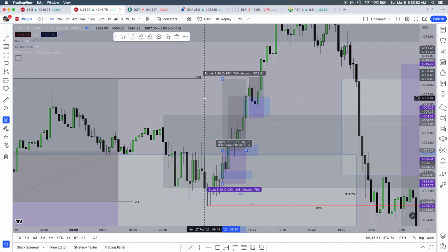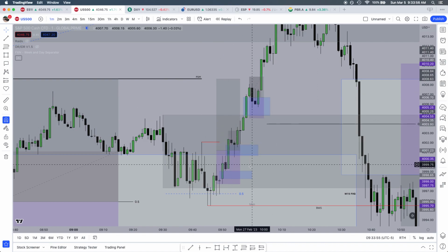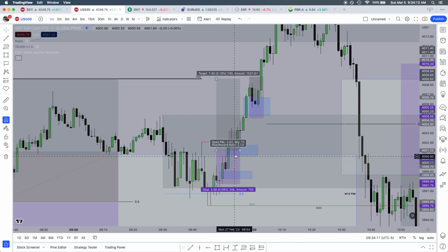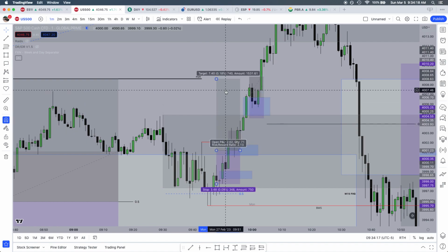The reason why I typically don't like to enter in premium on a long or discount on a short is because usually the RR is completely off and it's like below one. But in this case, based on where I would have put my stop below this second fair value gap here, it still gives you a 2-to-1 R trade, which is more than enough. So I really like this trade. I put this in my journal as well.